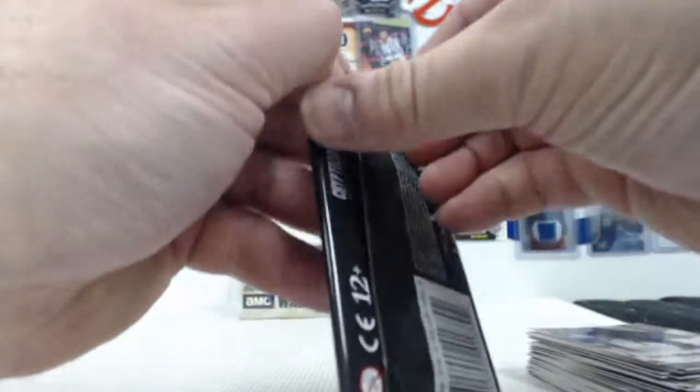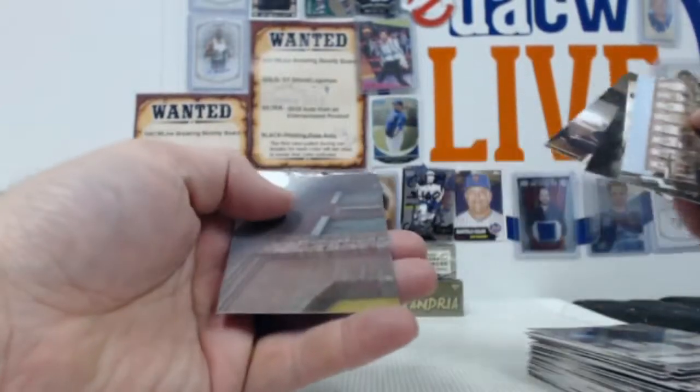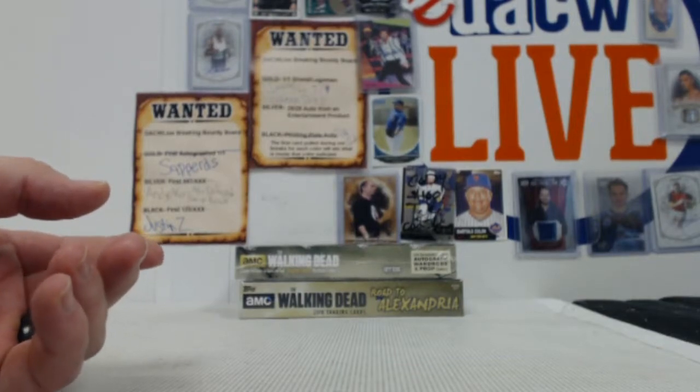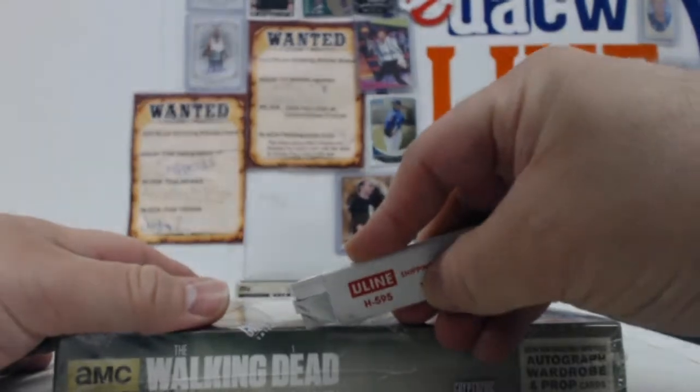Alright, last pack. Not a bad start. Extra bonus. Relic. Like I said, the premium parallels aren't guaranteed or anything like that. Alright, here we go. Season 2.